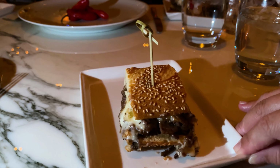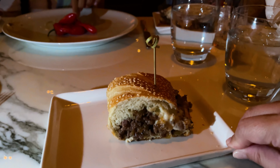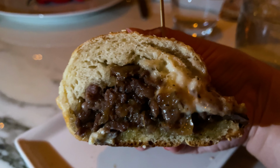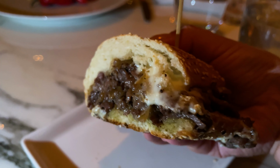I think all of us were surprised by how good the Barclay Prime fancy cheesesteak was, because very often when you get these fancy versions of simple dishes, it's like they're sprinkling gold leaf over something that doesn't taste very good. But this, actually, the ingredients that they put in there really made this taste great.